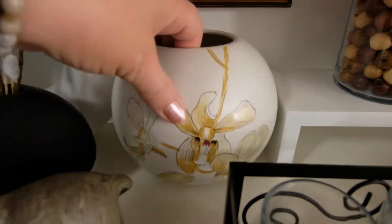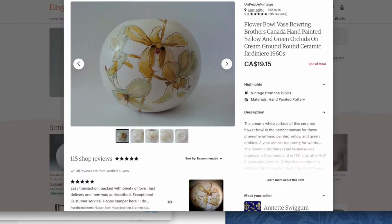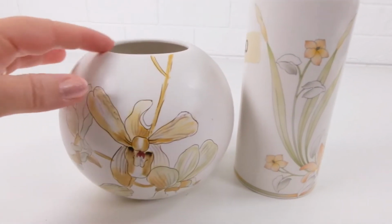Here's the one that's similar to it, but it's from Bowring, originally from the 1960s. I bought this one from the thrift store for only $3. And look how similar they are.